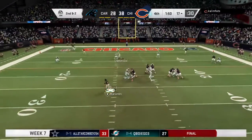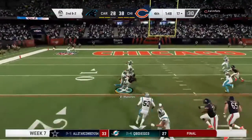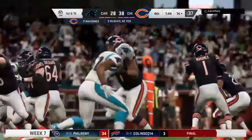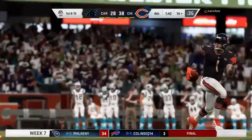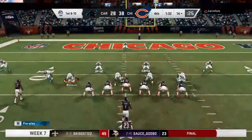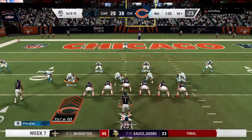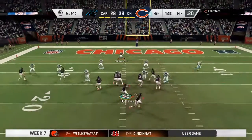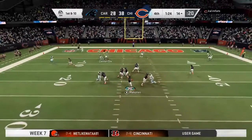Mahomes to throw. Buying time to his left. He'll try and run it. When in doubt, do it yourself as he keeps it for 3 and a first down. Now, how about that play? He took a possible negative and turned it into positive yardage and slid down to avoid taking a big shot. Excellent job getting down and avoiding the big hit. Now Mahomes.